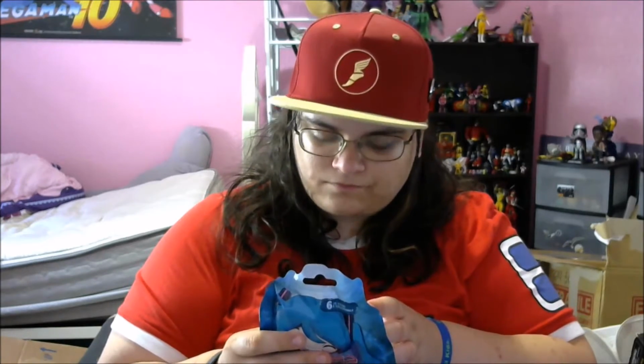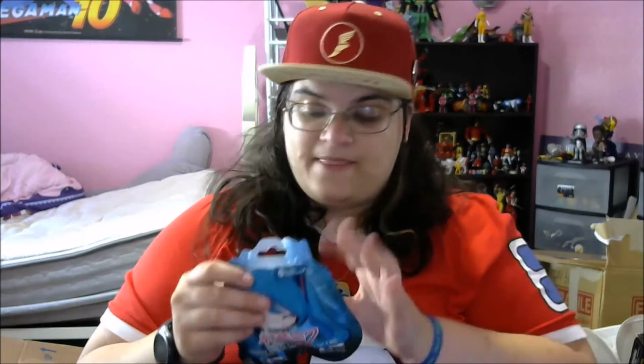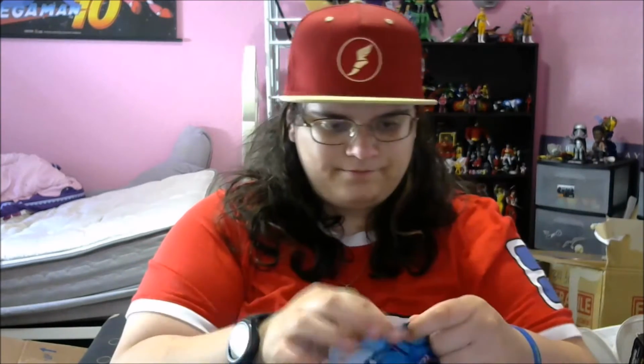The available designs are Miku with hearts, Miku smiling, Miku laughing, Miku being tsundere, kinda, Miku being confused, and Miku being angry. And there are 6 to collect. There is no hidden one, as there is on the Mega Man. There is a chase, but there is not on the Miku set. So, yeah. Let's open these up.